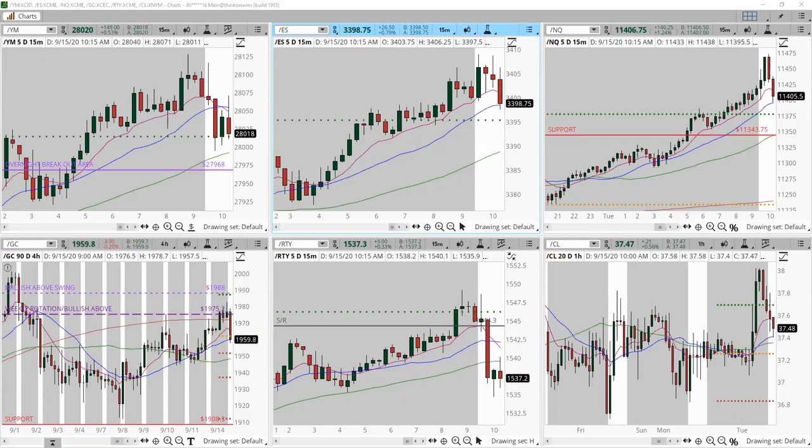Okay, so cancel the mini S&P. Cancel ES trade for now. If we get a pullback, I would like a non-drama kind of pullback, not a big red bar, but a gradual pullback. We may get some better entries.